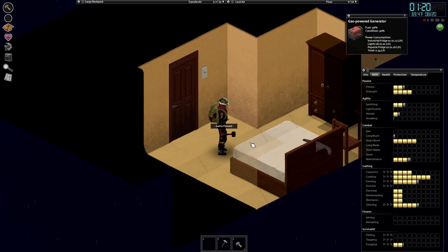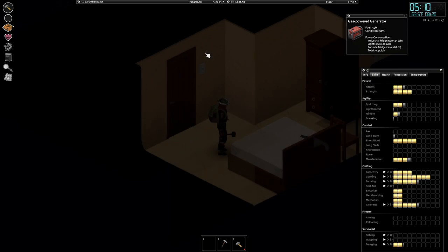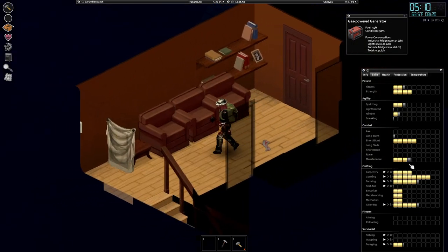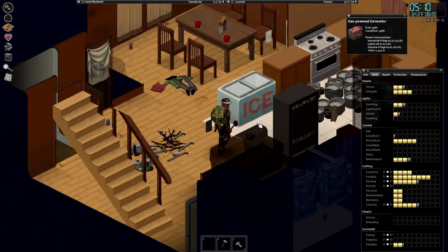So today, I think we're going to go check out the broccoli again. I think we spent like one full day here. I think we're just doing some tailoring and cooking, and I think that we used all of our thread, so we got to go get some more thread. For cooking, we got the level up, so we just need to reread the skill book here.